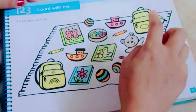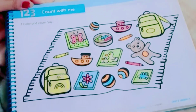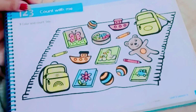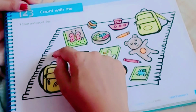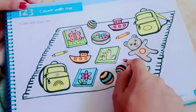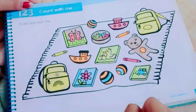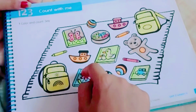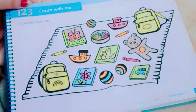And I can see 3 balls. 1, 2, 3. How many balls? 3 balls. And 3 crayons. 1, 2, 3. And I can see 4 books. How many books? 4 books. 1, 2, 3, 4.